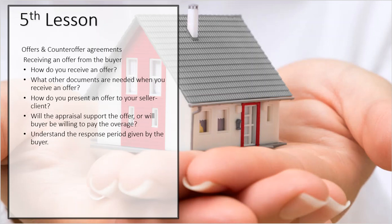Now, I'm going to tell you something that I know an agent does or used to do as a trick, and it could potentially border on unethical. I do not advise this concept, but I advise you to look out for this, because as you know, not everybody in this business is as ethical as you are or I am. And here is a trick that some agents have played.